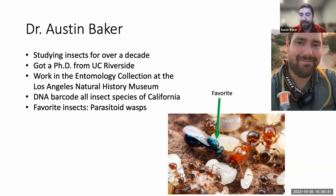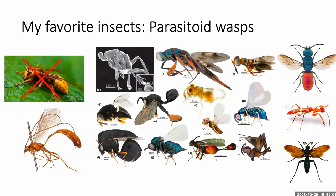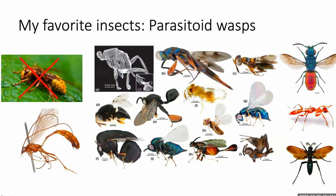But first, I think the best way to start this story is by talking about my favorite insect. This is the group called the parasitoid wasps. So when I say the word wasp, most people tend to think of something big and yellow, and it builds nests and it can sting you if you get close. But most wasps aren't actually like that. So you can ignore this one in the top left here. This is not the type of wasp I'm talking about.